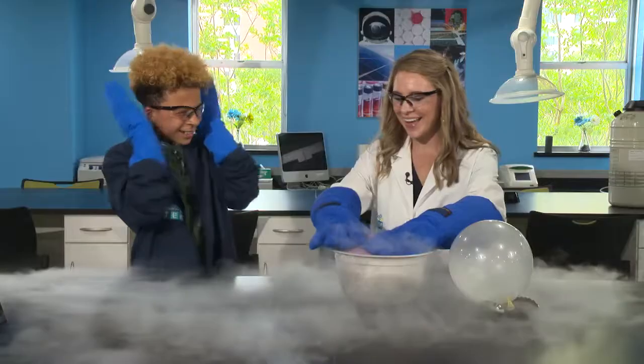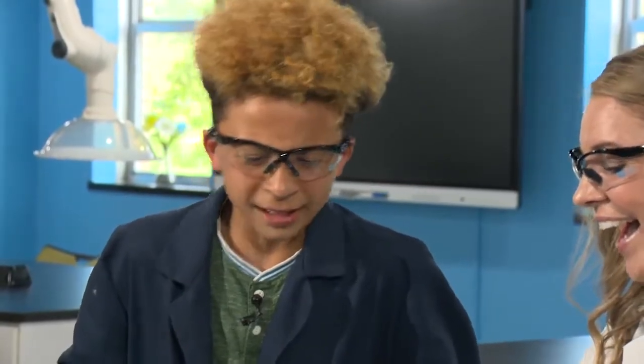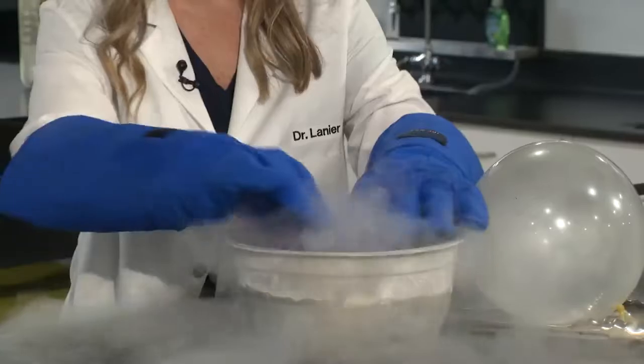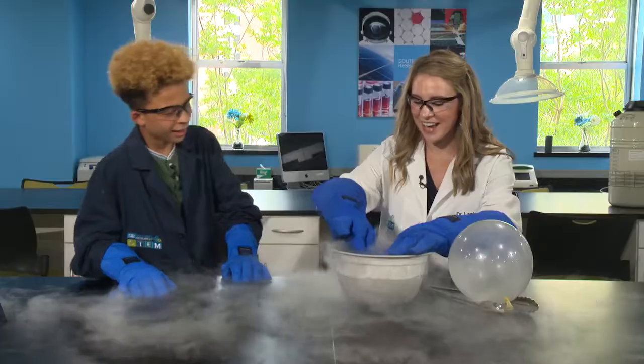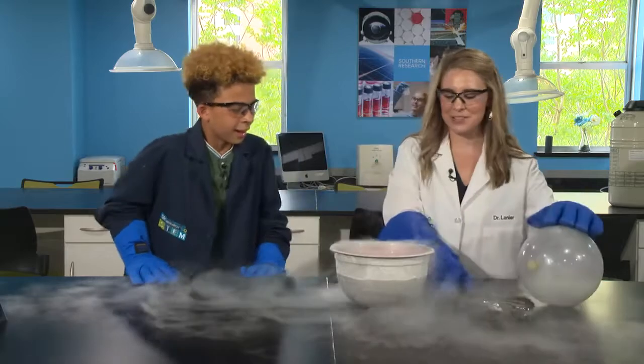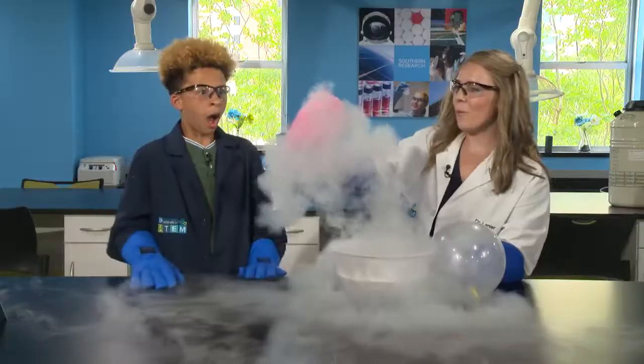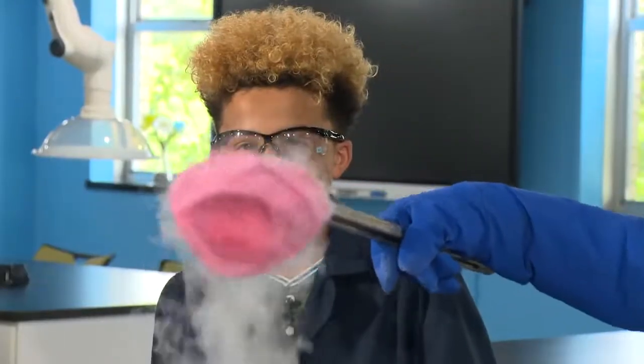Is it popping? No. It's not popping. What's happening? It looks like it's deflating. It is deflating. It's shrinking. It's totally shrinking. Wow. And I will pull this balloon out so you can see it a little bit better. Check it out. There is no more air inside of the balloon.